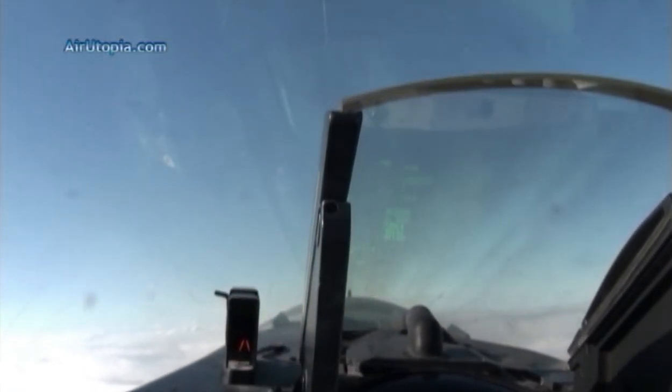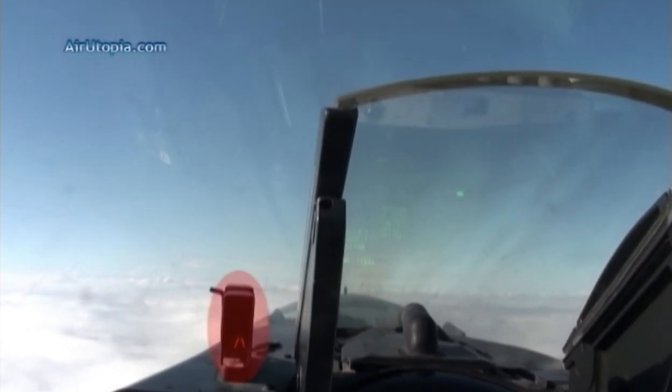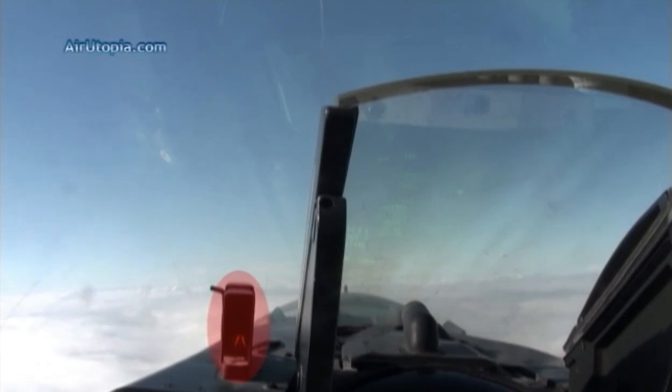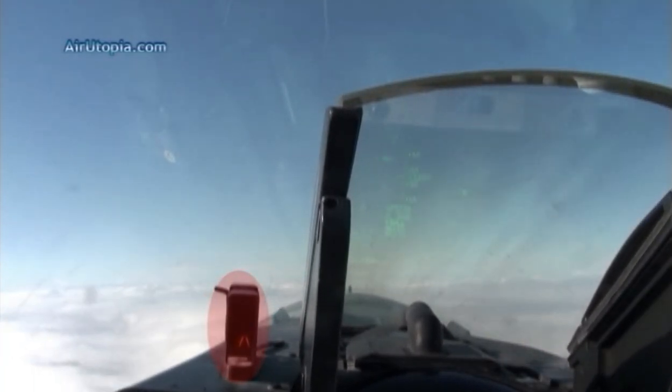Just limitless, incredible maneuverability of the airplane. Gauge on the left is a conventional AOA gauge. That's required on airplanes. That is the exact same angle of attack gauge that's on an F4 and that's on a T-38.